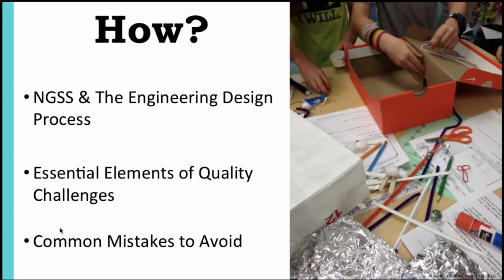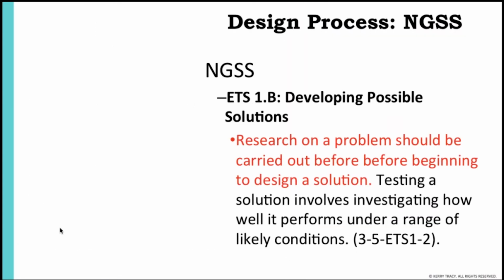Well, this is the good stuff, right? This is the stuff you came here to see and hear. We're going to talk very quickly about NGSS, Next Generation Science Standards, and the engineering design process. We're going to go through 4 essential elements of quality STEM challenges. It's so important because STEM challenges can be amazing, and they can also fall really short. And then we'll talk about 4 common mistakes to avoid.